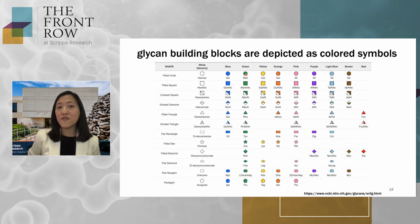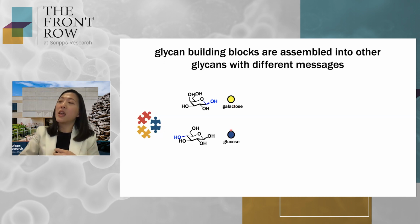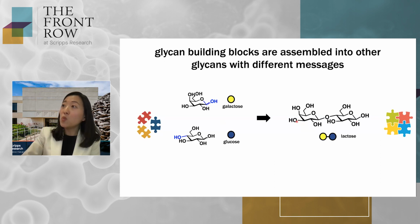So how is that information really encoded? Here's an example for where this diversity in information comes from based on these glycan building blocks. The yellow circle here is galactose, and the blue circle here is glucose. And these are essentially your building blocks or puzzle pieces, and you can construct them in different ways, just like in a puzzle. I'm showing you one way in which I can connect these 2 molecules together to form our favorite, maybe depending on who you are, you may like or dislike lactose a lot, but this is one way that we can connect these 2 glycan building blocks together to form a different kind of glycan with a separate message.